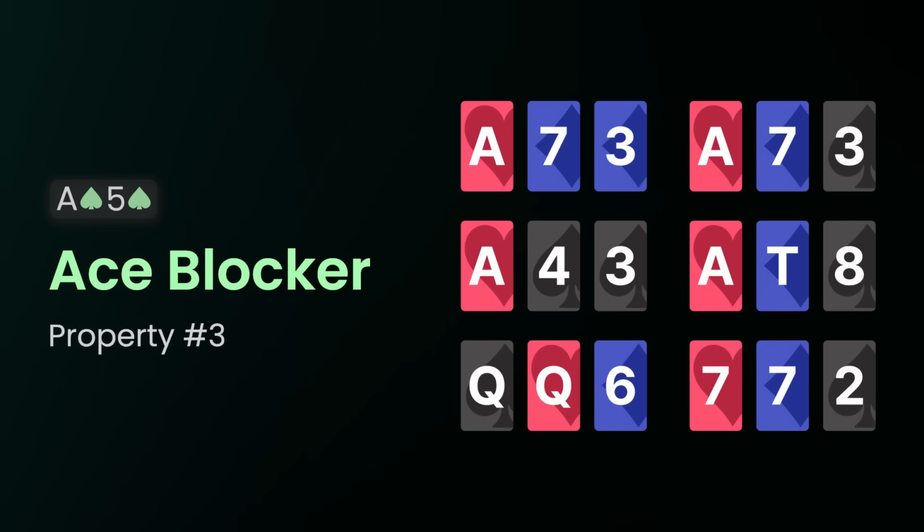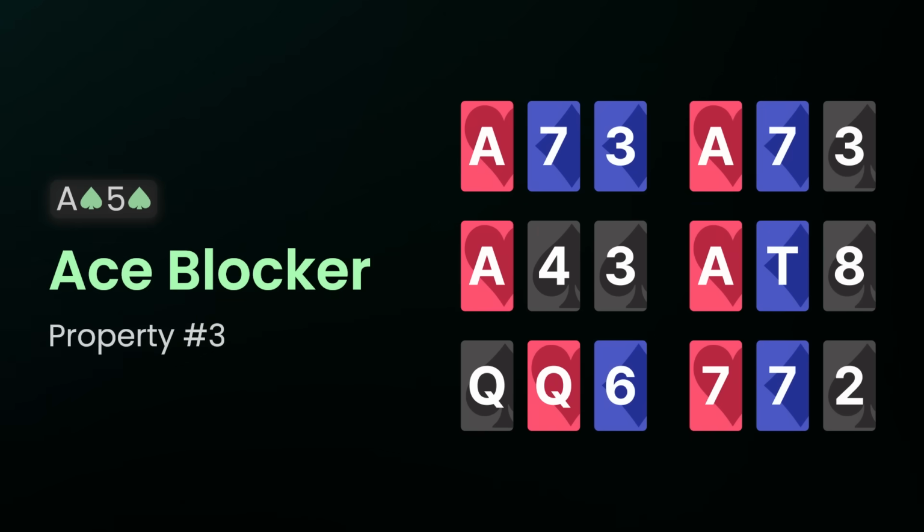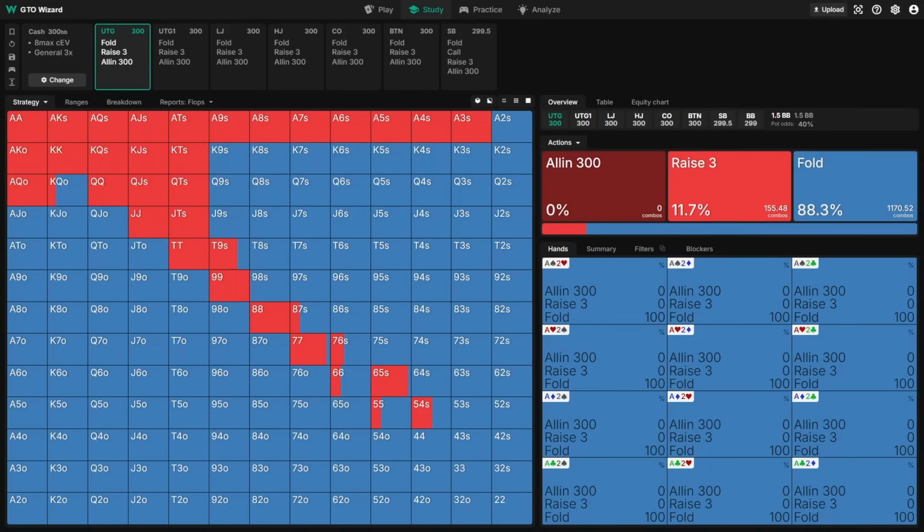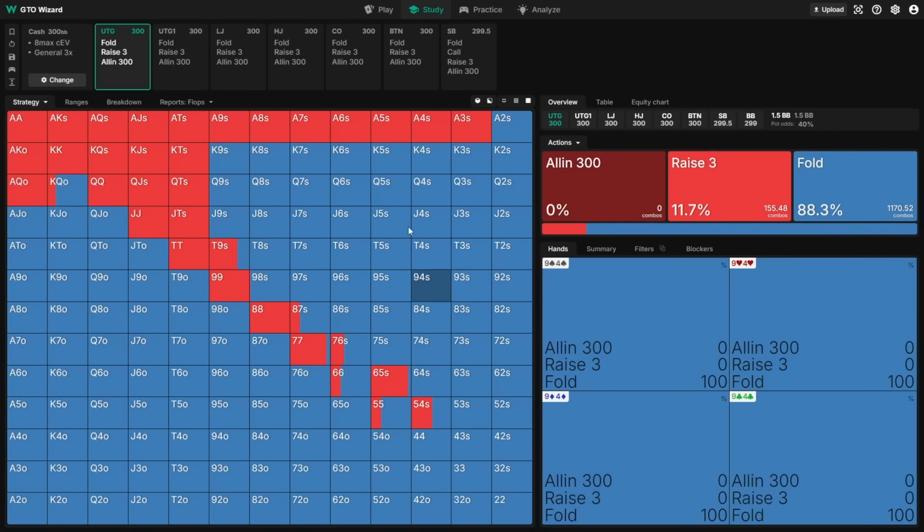First, we'll take a look at a super deep stacked spot for a 300 big blind cash game scenario with a time rake or no rake structure, so we're using our basic chip EV ranges here. In this spot, we're the under the gun player at an 8-handed table, so we're under the gun 8, and we're using a 3 big blind open size. We can see that Ace-5 suited is right there in our opening range, and that's not particularly remarkable, but what is interesting is if we consider the actual EV of various hands here in this spot.